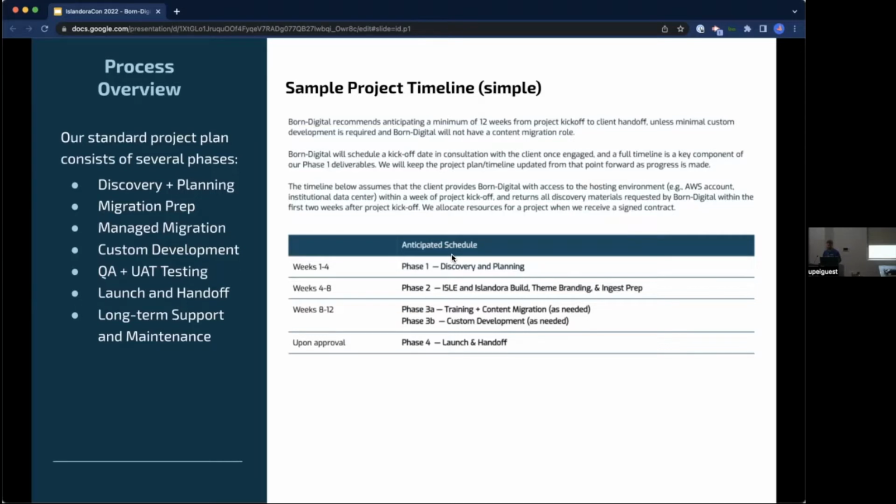So somewhere in the 3 months and beyond range is when most of our projects launch. I would say typical is probably 4.5 or 5 months after we kick it off.